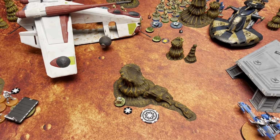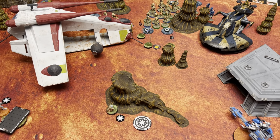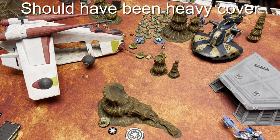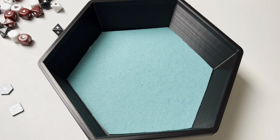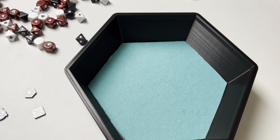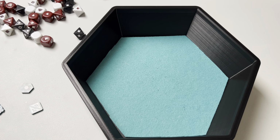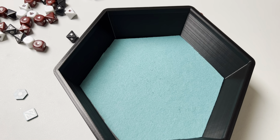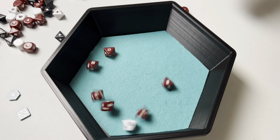Let's start working on the clones. So we'll shoot the clones, and then at the end of the activation, we will also do the bombardment, probably onto the same clones, but we'll go to the box and see what happens. All right, so we're using the high energy velocity shells, or whatever they're called. So it's going to be 6 reds, 1 white, into the light covered clones. Let's see what we got.